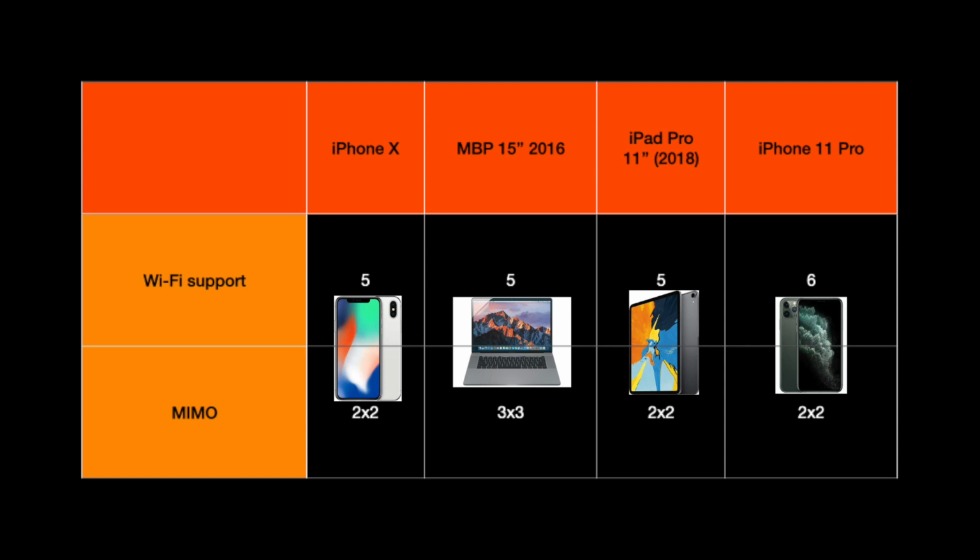This is often a source of confusion to some, as actual data transfer speeds are by several factors slower than what routers advertise. But this is a separate topic. Basically, the MacBook Pro has an extra pair of antennas than the other three devices.